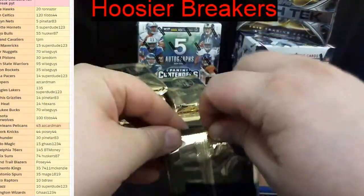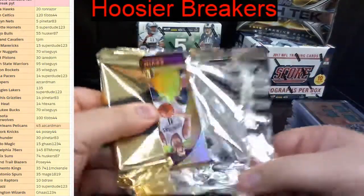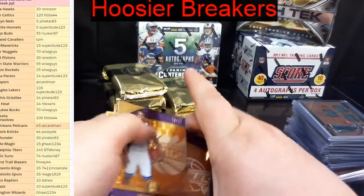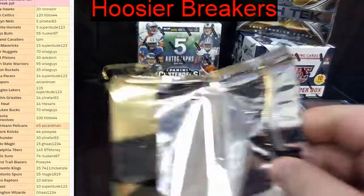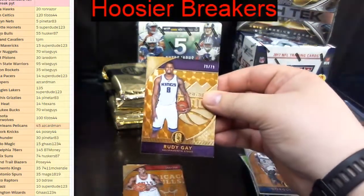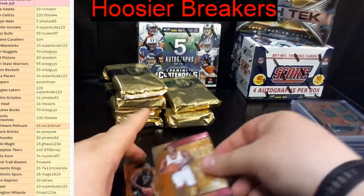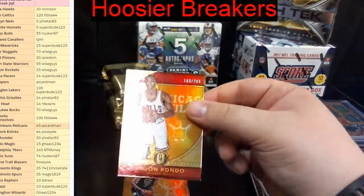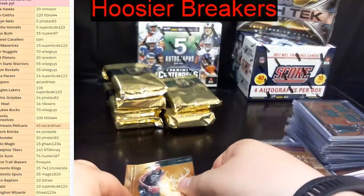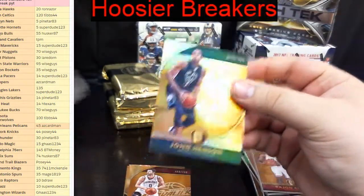All right, next up we have, get all the base ones. For the Kings, Rudy Gay. For the Bulls, Rajon Rondo. 103 out of 269. For the Bucks, 254 out of 269, John Henson. For the Bucks.